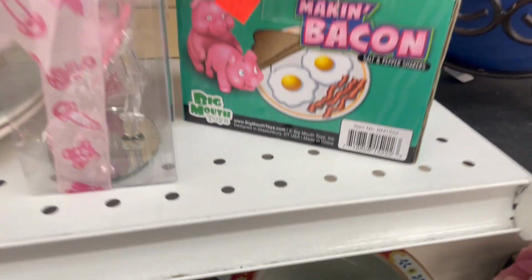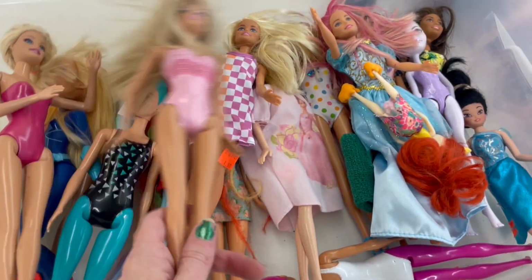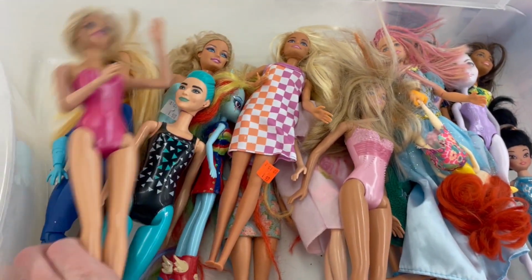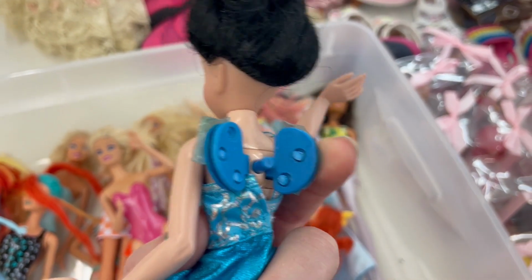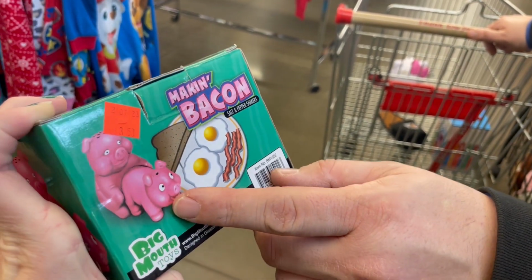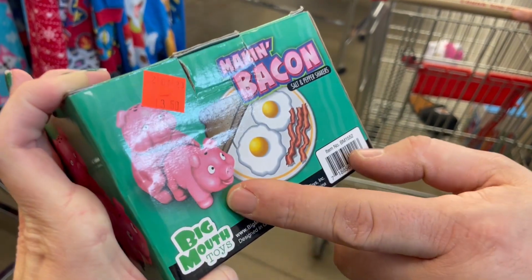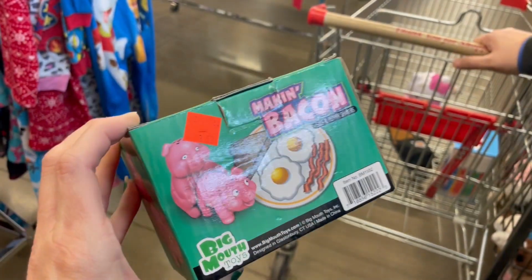Oh, how could I leave this treasure behind? I really appreciate it when they put all the dolls together like this. Unfortunately, none of them are worth it for me. And I'll only buy fairies when they have their wings. This could be us, but we're not pigs. Yeah, that could... What is it doing? It's making bacon.